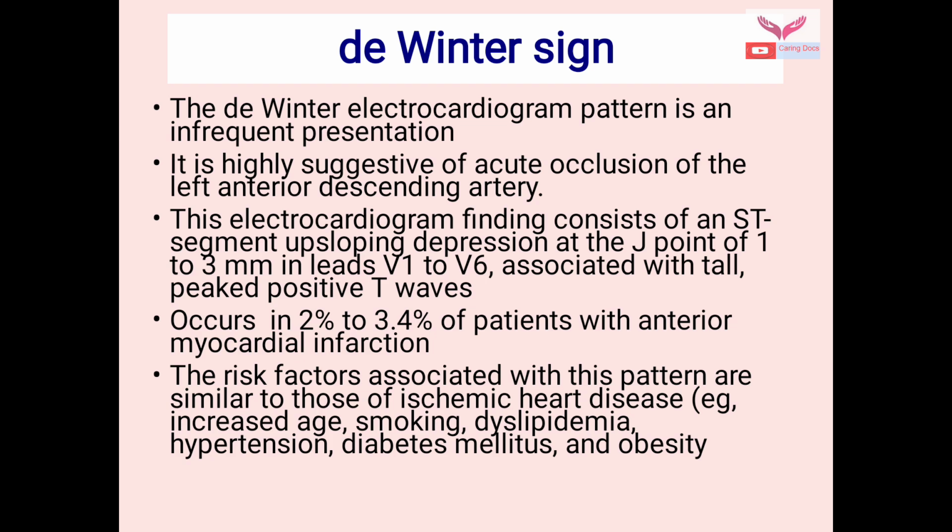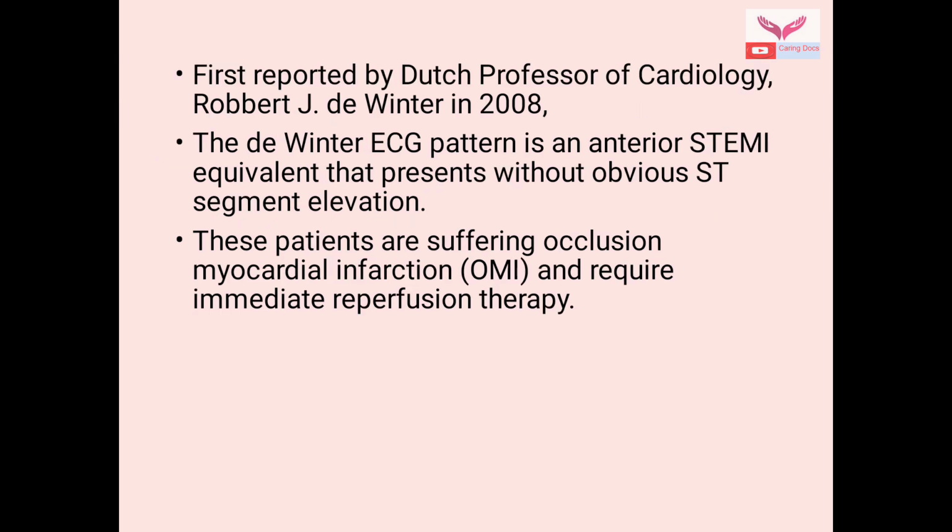3.4% of the patients with anterior MI, and the risk factors are the same as those of ischemic heart disease, like increased age, smoking, dyslipidemia, hypertension, diabetes, and obesity. It was first reported by Dutch Professor of Cardiology Robbert J. Winter in 2008.